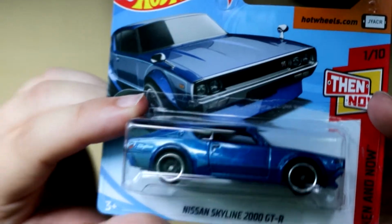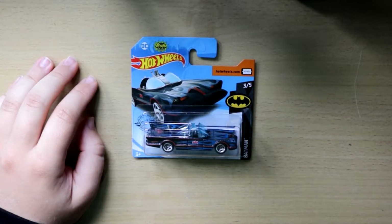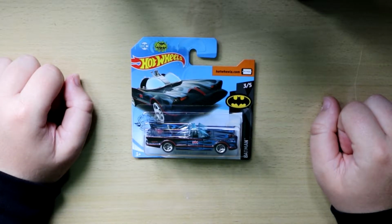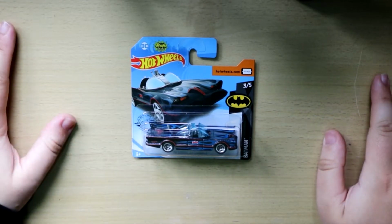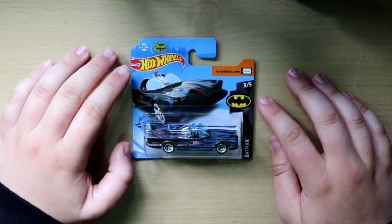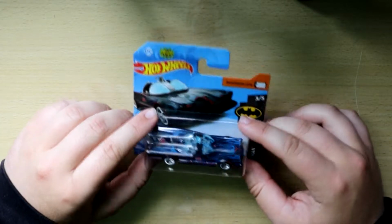So there it is. Then we have the TV series Batmobile. I think I've got a couple of these. I'll have to check. I've got so many in one box, in my one collection box now, that I'm gonna have to do like an inventory. So I don't know if I've got one, but if I haven't, then now we do. This is the TV series Batmobile.